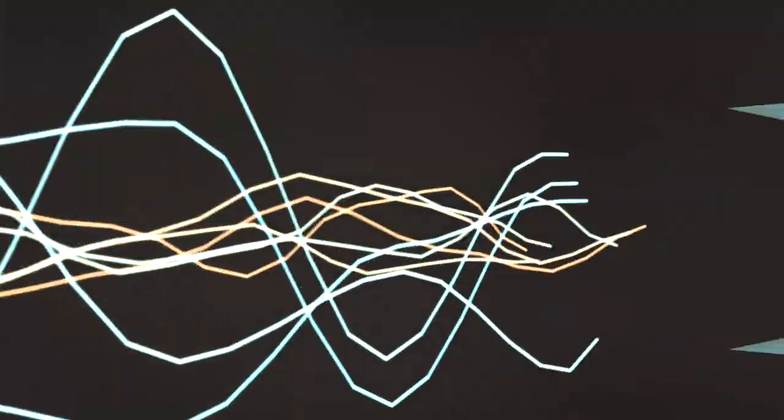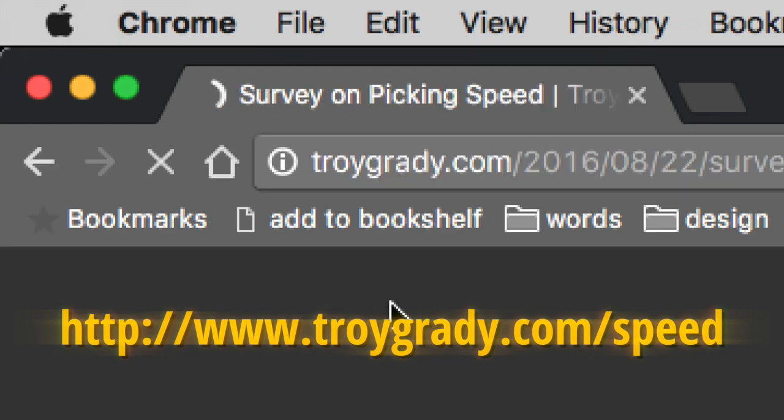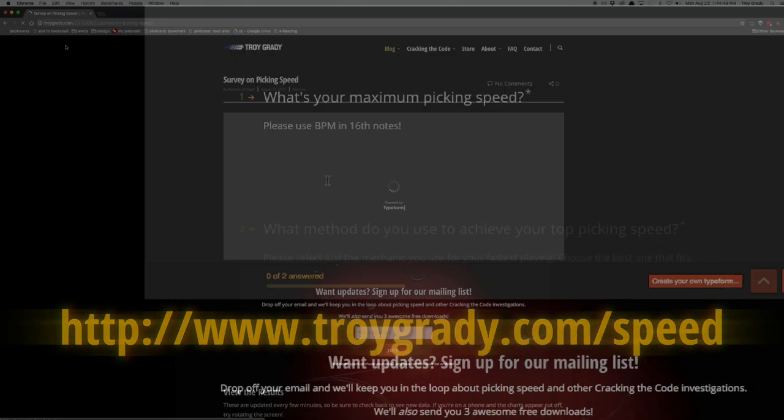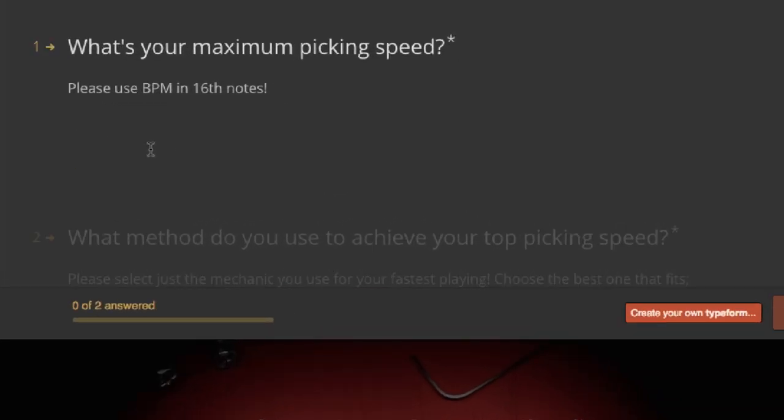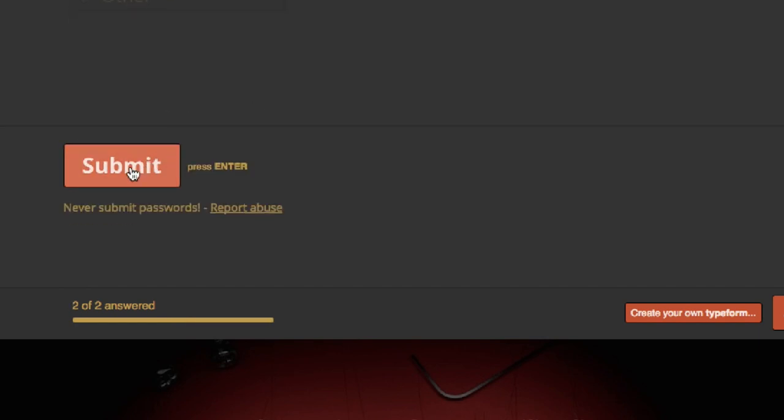Using the power of the intertubes, we've set up a page on the site at troygrady.com/speed with two very simple questions. First question, what is your maximum picking speed? Second question, what method do you use to achieve it? In other words, is it elbow flexion and extension, forearm rotation, wrist deviation, and so on?